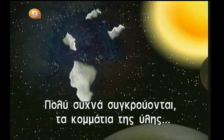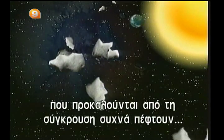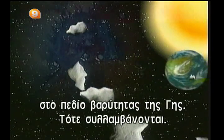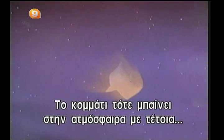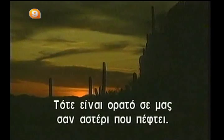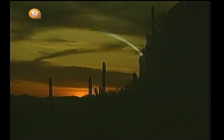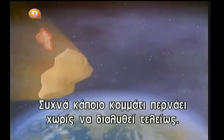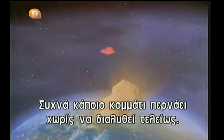Asteroids frequently collide. The fragments of matter caused by these collisions sometimes drift into the Earth's gravitational field, at which point they are captured. The fragment then enters the atmosphere at such a speed that the air friction heats it to incandescence. It then becomes visible to us as a shooting star. As it travels through the atmosphere, the fragment shatters to pieces. Sometimes a large fragment will make it through the atmosphere without completely disintegrating.